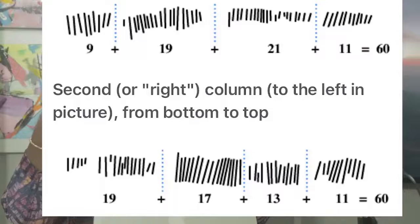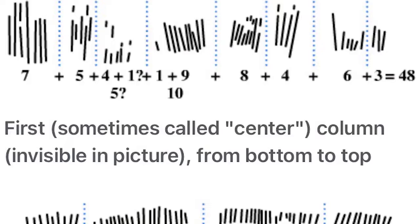The numbers on each side column add up to 60, while the numbers in the central column add up to 48. Both of these numbers are multiples of 12, which also suggests an advanced understanding of multiplication and division.